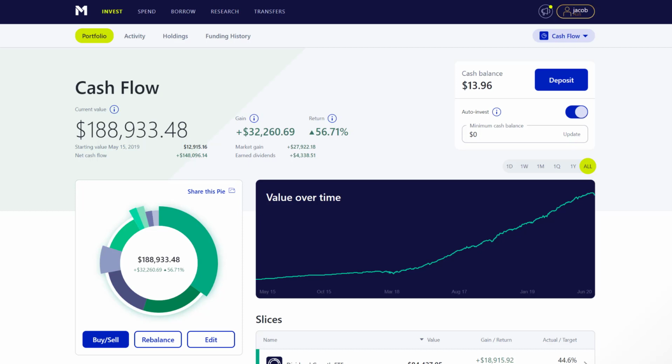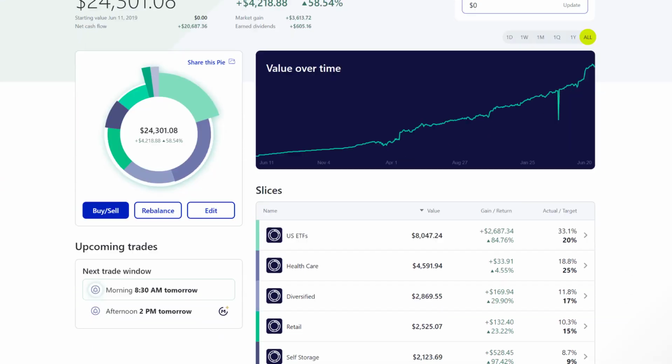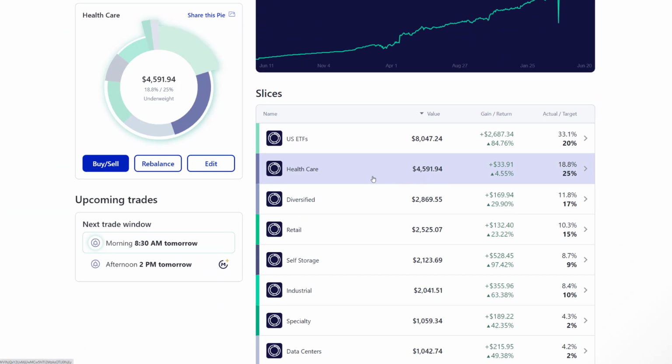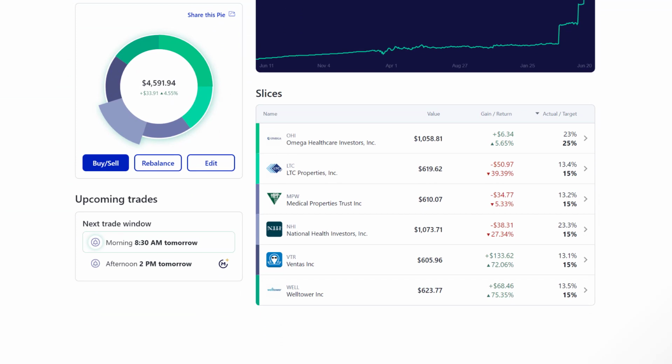The company that we're going to be talking about today is not in my cash flow portfolio, but is actually in my real estate portfolio. And the company that we're going to be talking about today is in the healthcare sector. This is a healthcare REIT. And the company that we're going to be talking about today is OHI, Omega Healthcare Investors.